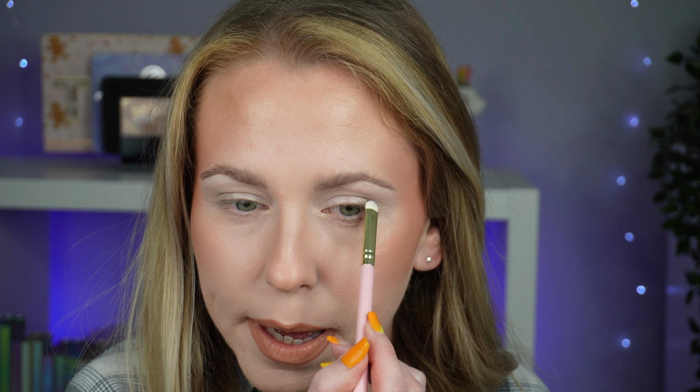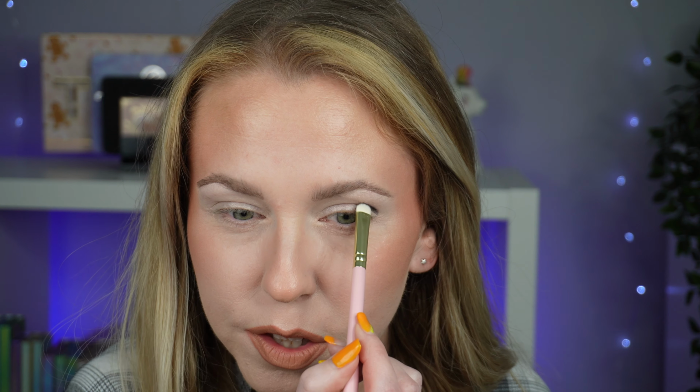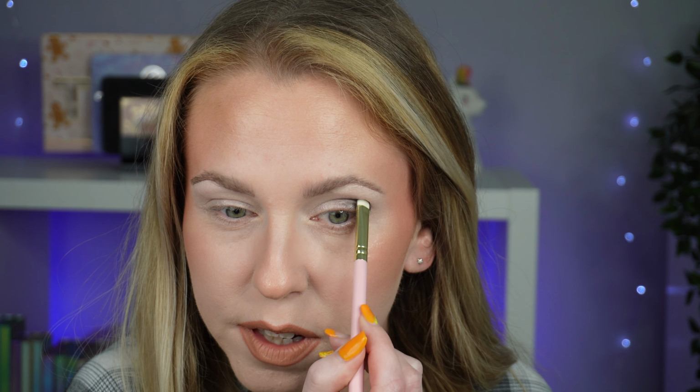And I'm just relaxing my eyes and I just want to press this black just above my natural crease, otherwise you're not going to see it. And we'll blend it out with some of the different shades and see what we can do.